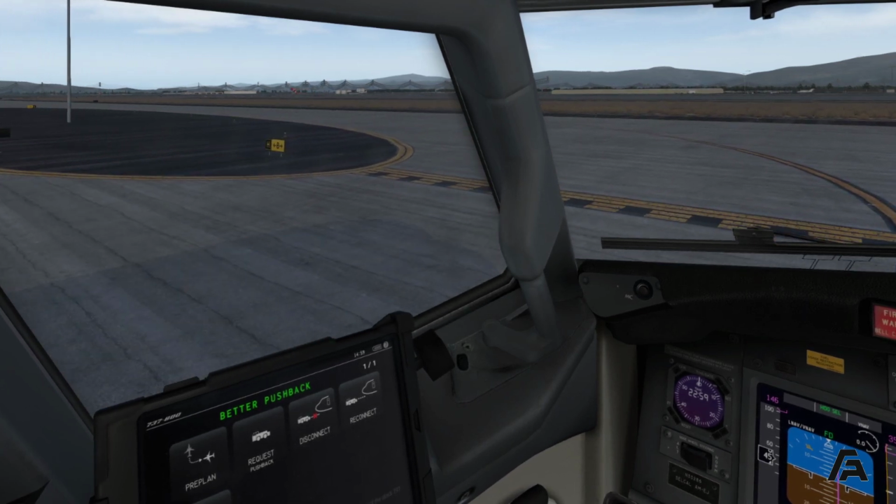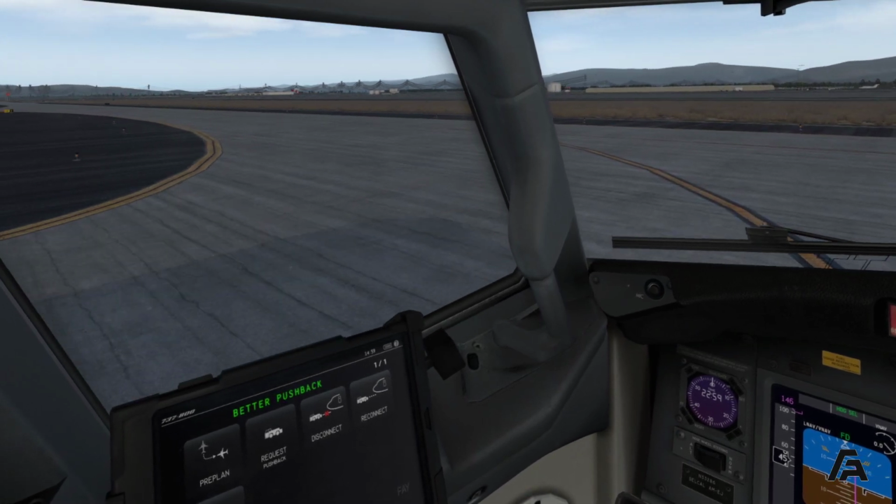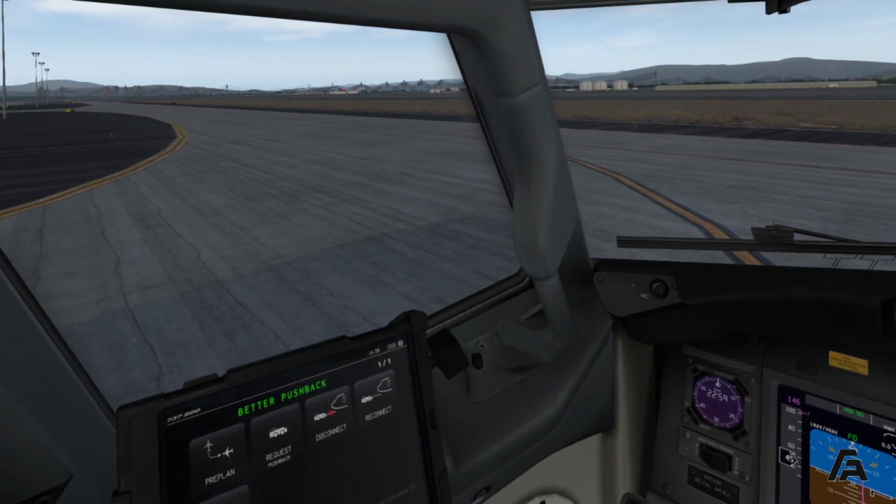Russia 2644, ground, runway 24 right, information Whiskey, altimeter 3020, back to Bravo Charlie. Bravo Charlie, 24 right, Whiskey 2644.